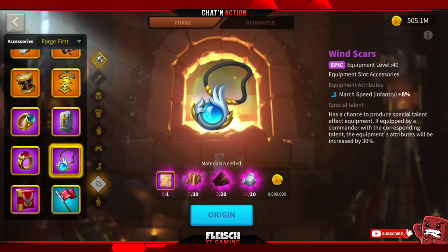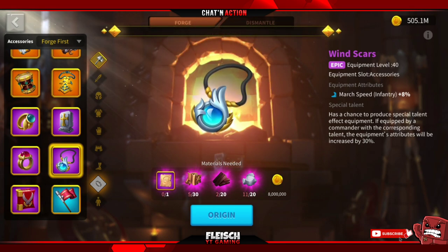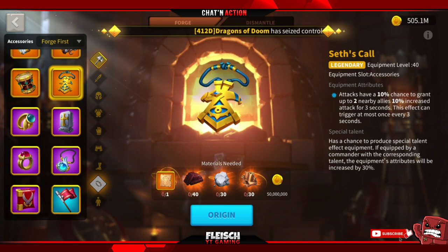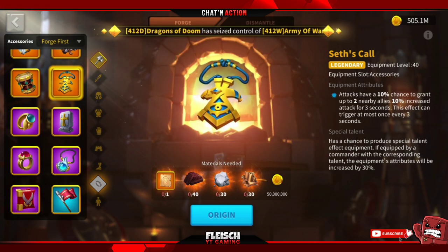We have the Wind Scars over here, giving a march speed of 8% to infantry only. We have the Seth Call. Attacks have a 10% chance to grant up to 2 nearby allies 10% increased attack for 3 seconds. This effect can be triggered at most once every 3 seconds.